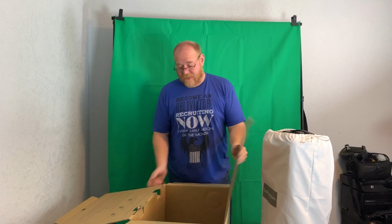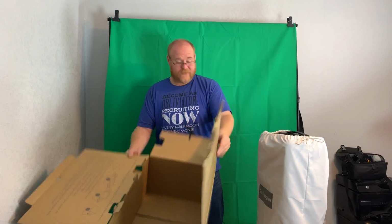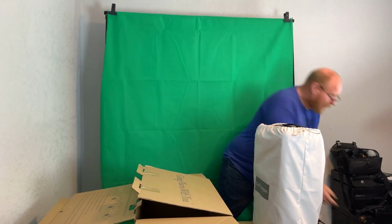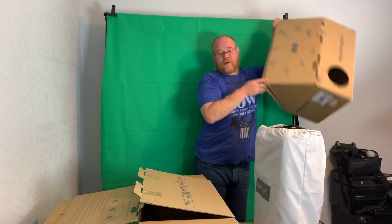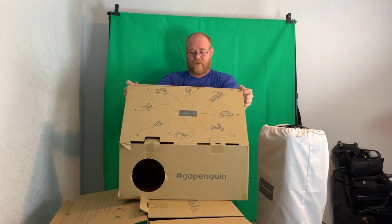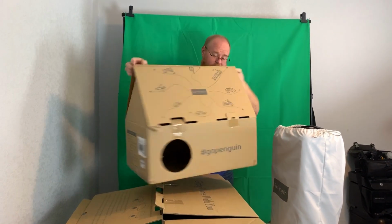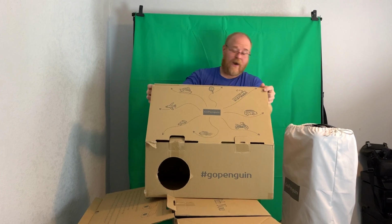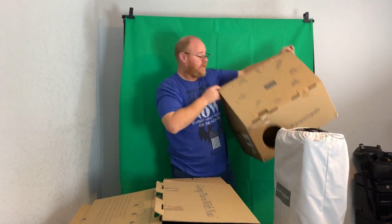And then the box, they have instructions on the side for turning it into a cat house. Here's what that looks like. As you can see, it will provide your cats with hours and hours of entertainment.